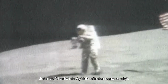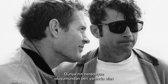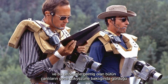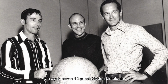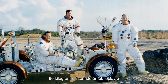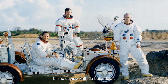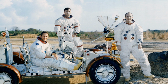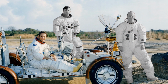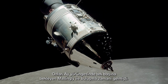John and Charlie's time on the moon had come to an end. They had become two of the 12 lucky individuals to set foot on the moon, which has been alongside Earth since almost its formation, and witnessed billions of lives coming to Earth. During their 71 hours on the moon, they collected over 90 kilograms of samples, contributing immensely to science. Now it was time for them to reunite with Mattingly, who was waiting in orbit all alone for their return.